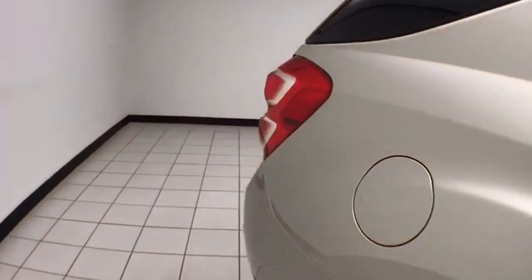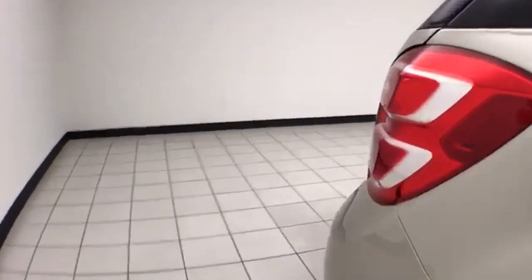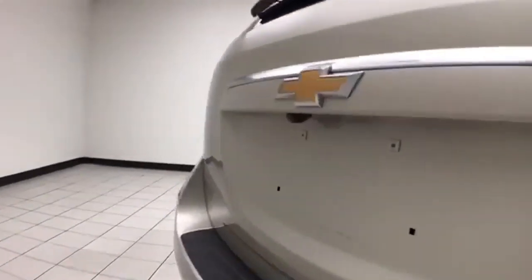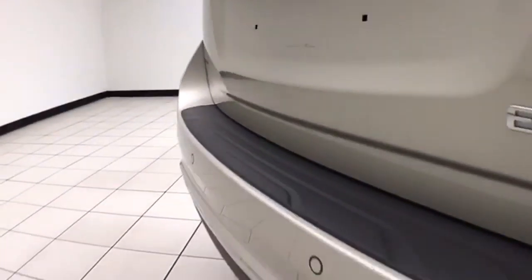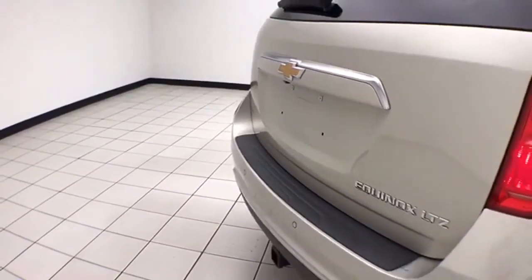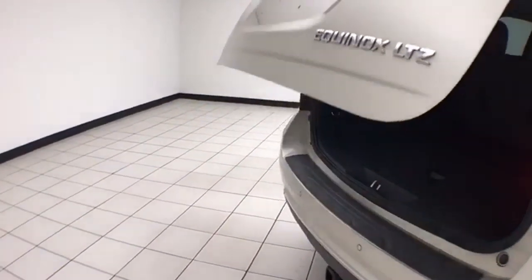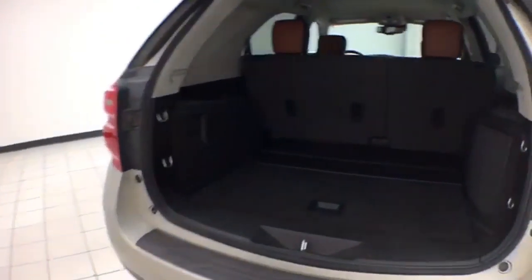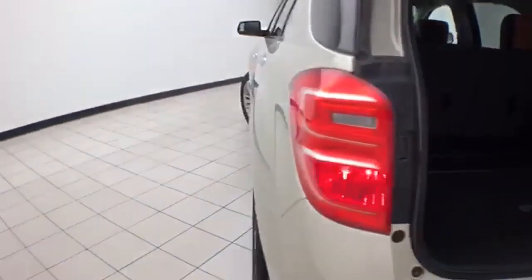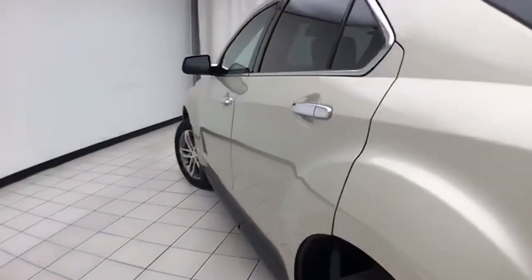Equinox is a very safe vehicle with advanced safety features like blind spot monitoring, forward collision alert, backup camera, and rear parking sensors. Trailer hitch. Power liftgate for convenience. Lots of cargo space in the rear. And very clean, no dents or dings in the body.